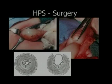The surgery for a pyloric stenosis is a pyloromyotomy. It's a longitudinal splitting of the pyloric muscle. It doesn't fix the pyloric stenosis, but it relieves the obstruction by letting the lumen expand. This is the mucosa that will pop through, and this will eventually scar over and heal in just fine.